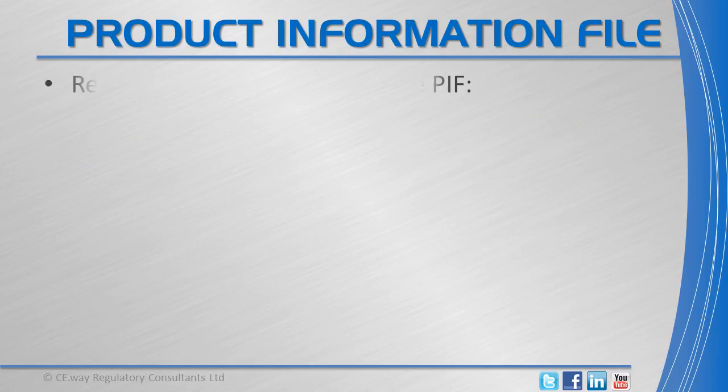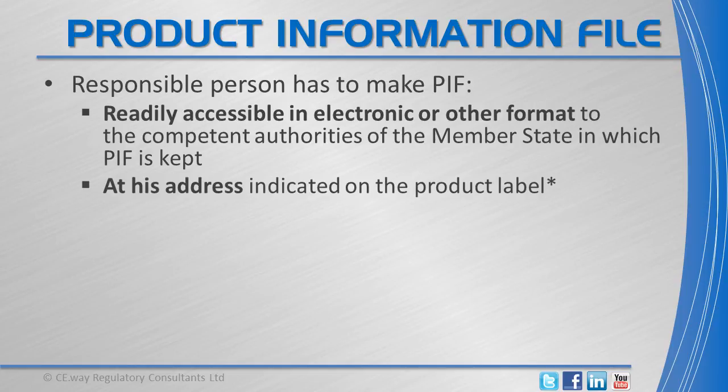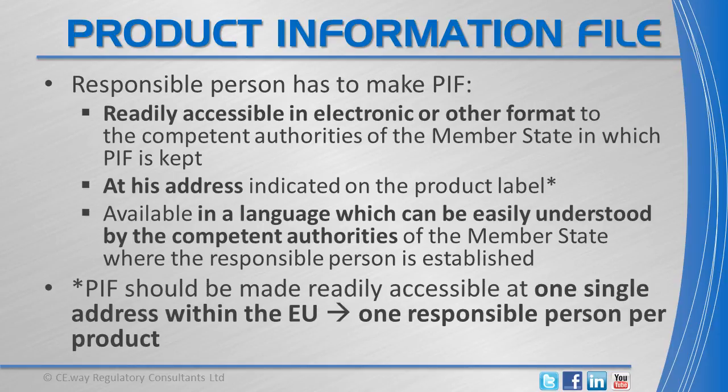The responsible person has to make the product information file readily accessible in electronic or other format to the competent authorities of the member state in which the product information file is kept, at his address indicated on the product label, available in a language which can be easily understood by the competent authorities of the member state where the responsible person is established. The product information file should be made readily accessible at one single address within the EU. Since it has to be kept by the responsible person, as we've seen earlier, this means that there should only be one responsible person per product in the EU.